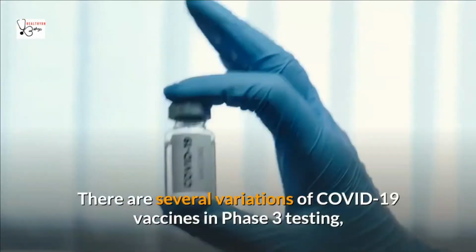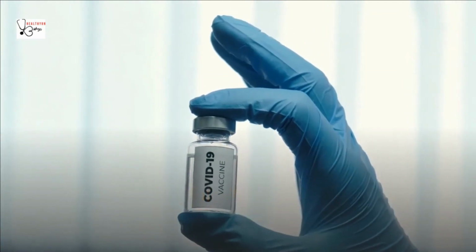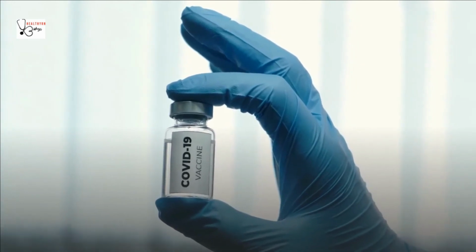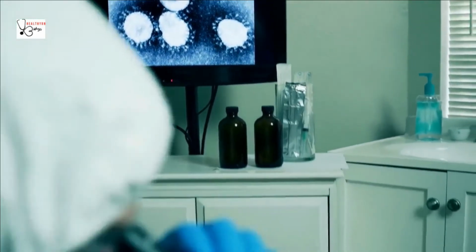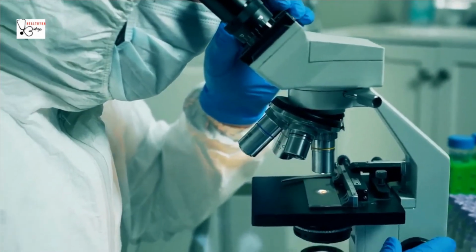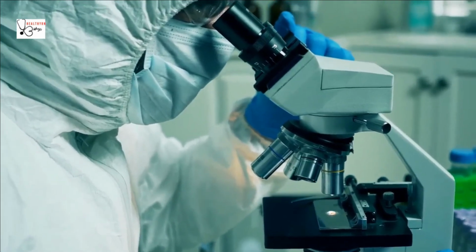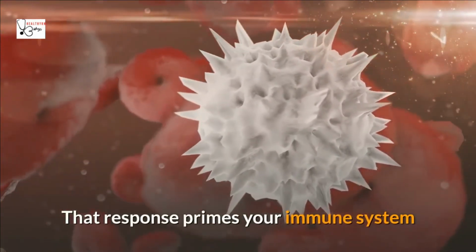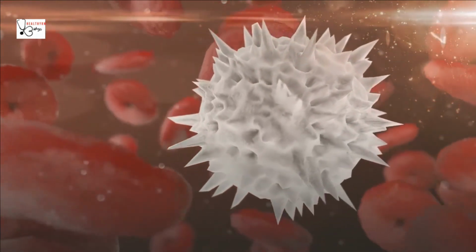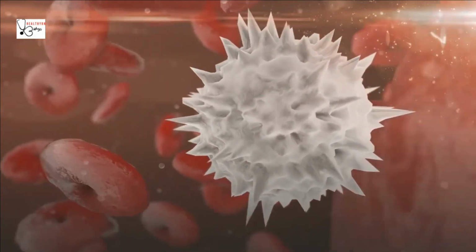There are several variations of COVID-19 vaccines in Phase 3 testing, but all of them need to transmit a tiny bit of the SARS-CoV-2 virus into your body. The tiny bit of genetic material is not enough to make you sick, but just enough so your immune system can recognize it as foreign material and create antibodies against it. That response primes your immune system so that if you come into contact with SARS-CoV-2 in the future, your body can attack it right away, preventing a full-blown illness.